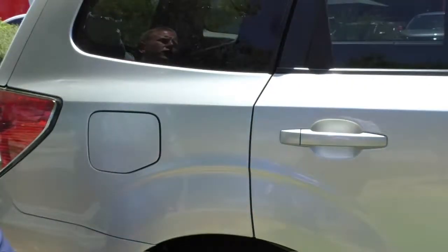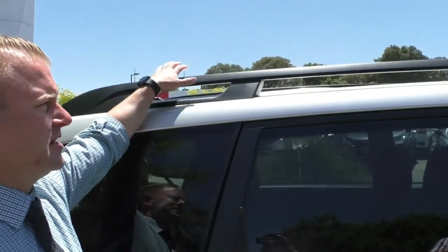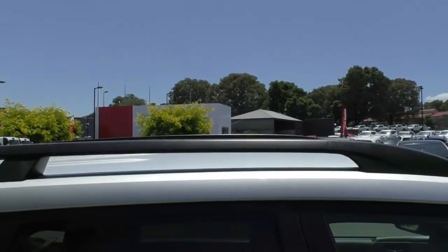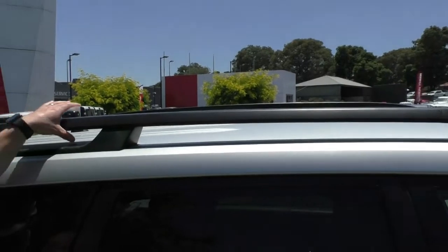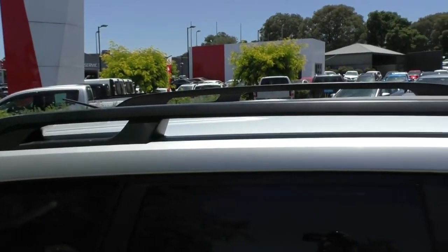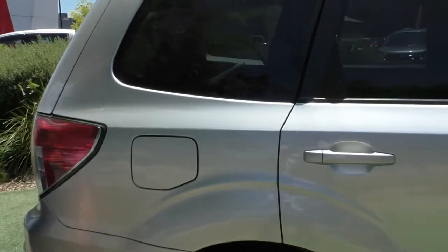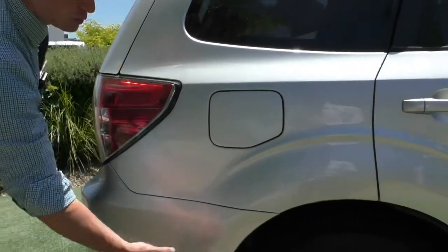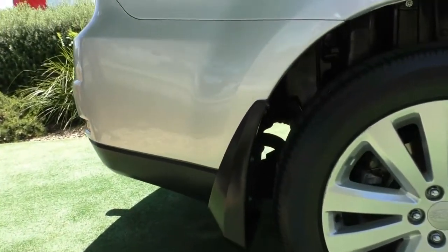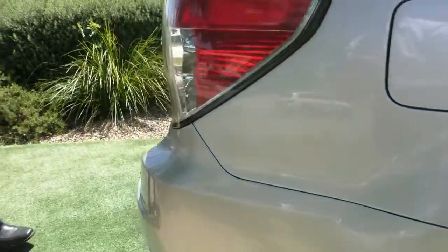Looking up to the roof, you do have these side roof rails. Now these are great if you're looking at adding anything extra on the top. So you can get the crossover roof racks, which will mount and grip straight onto these and give you that additional storage across the top there. Your fuel filler's on the right hand side, and this does have the front and rear mud flaps, which again is a great protection accessory, stopping the stone chipping coming up underneath.